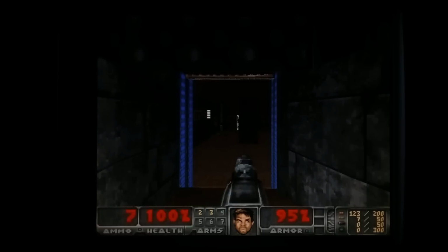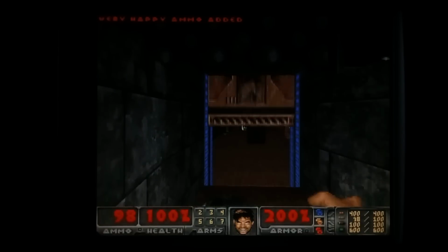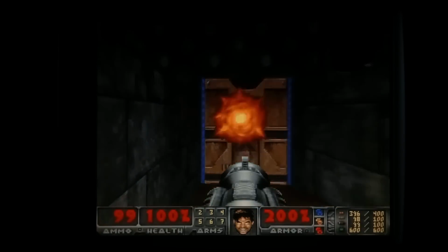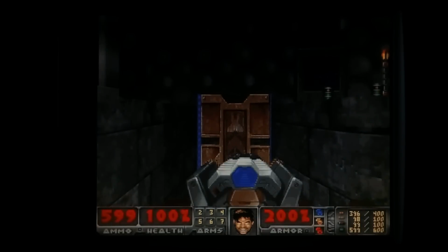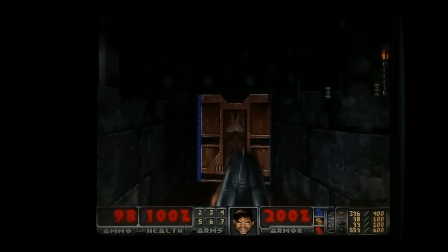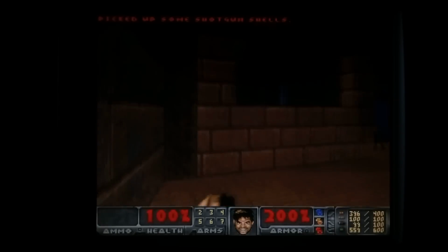See if the cheats still work. They do. So that's your double-barreled shotgun, chain gun, rocket launcher, should be plasma, BFG, and chainsaw. And that's your fist. So pretty cool game. Plays full speed.